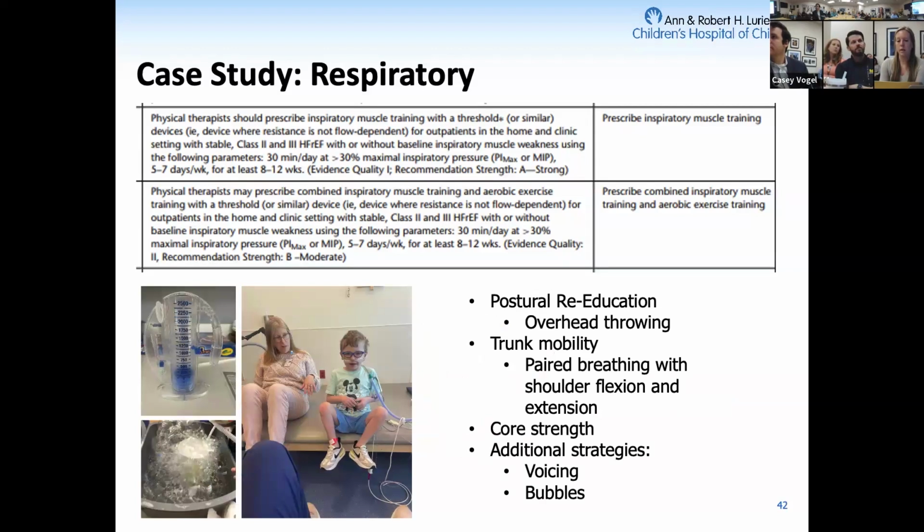And again, same thing, our younger kids can work on similar activities. We also work on postural re-education with them, trunk mobility, core strength. We can also add in additional strategies with voicing, which is where you count how long a patient can hold a consonant. So you count how long they can say like, ah, and you can track that objectively over time, or we can utilize bubbles with them.